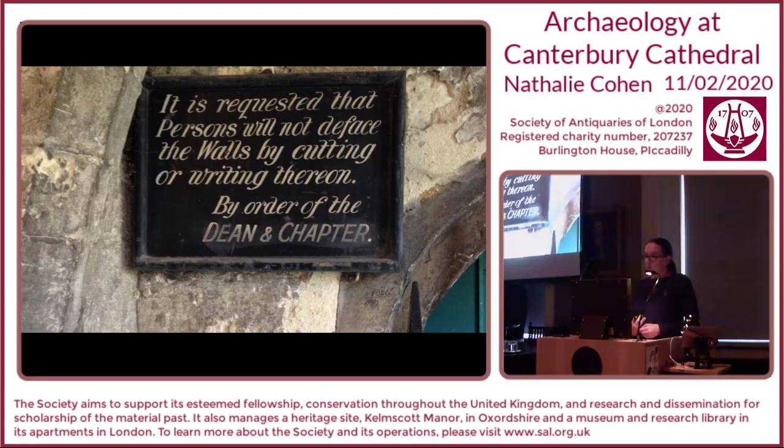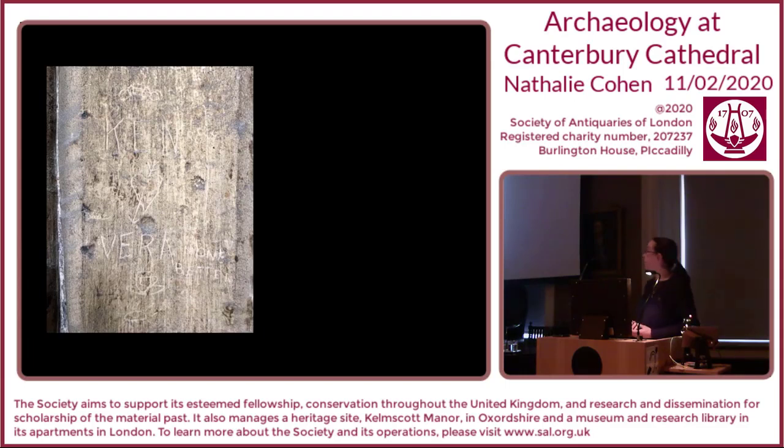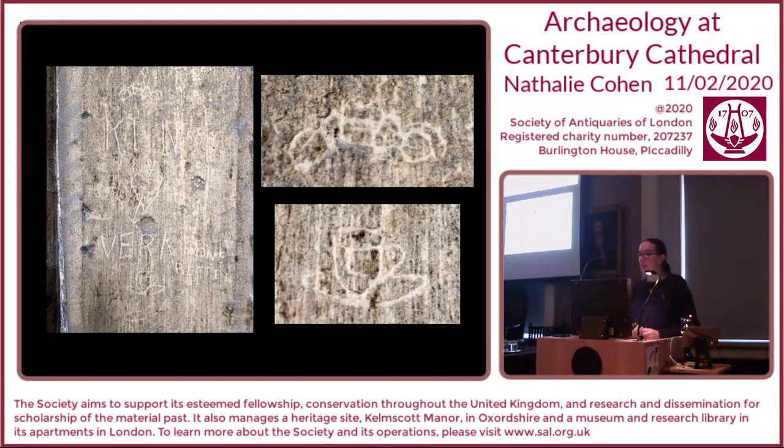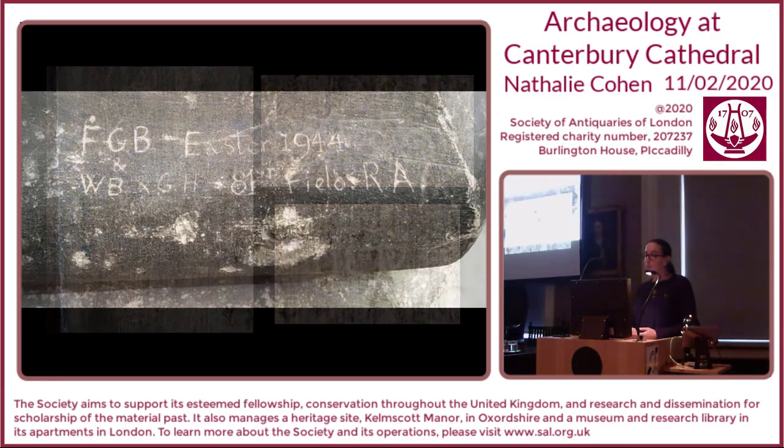So it certainly would appear that the sign here has not worked in any way. So we're just going to have a quick look at a few examples of graffiti. So we're starting off with this, and I'm not sure if you can see it clearly, but it says Ken and Vera, none better, and is possibly my first spot of a graffiti motorbike. And also a graffiti cup of tea. So these are the things that are important to Ken and Vera.